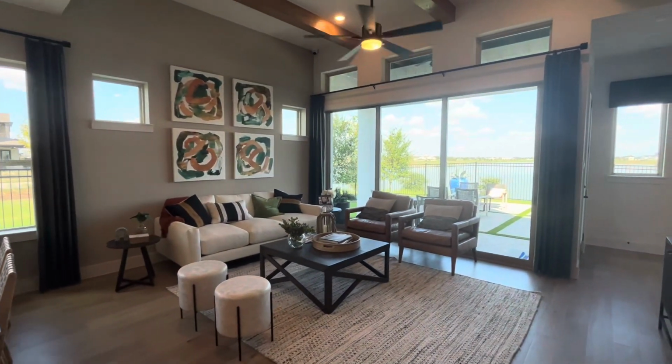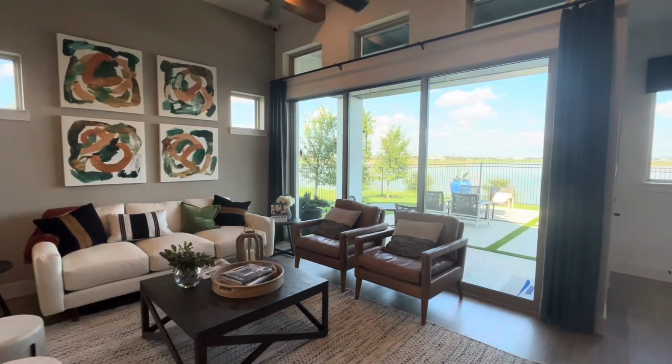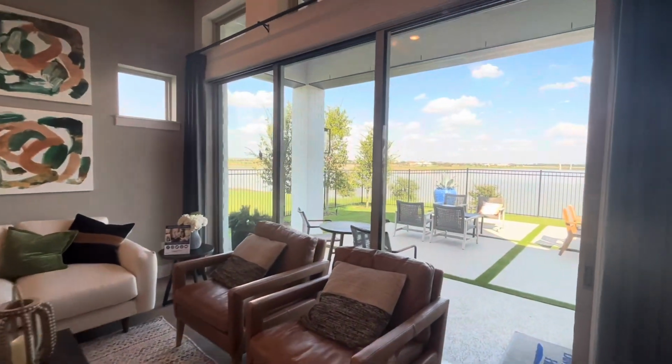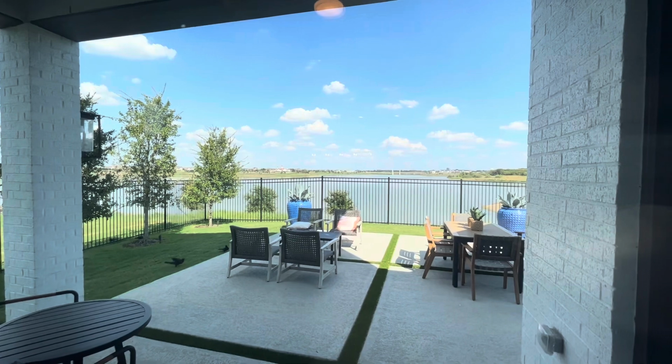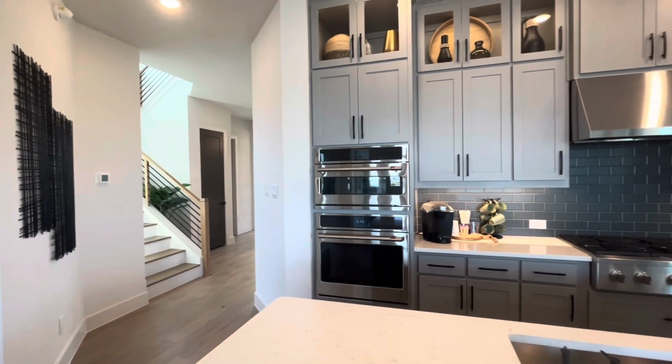And that flows into the living room with 12-foot tall ceilings and this large glass sliding door, which happens to be about a $13,000 option. And this is overlooking a lake.